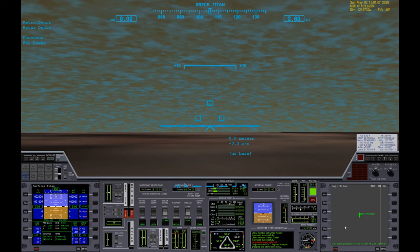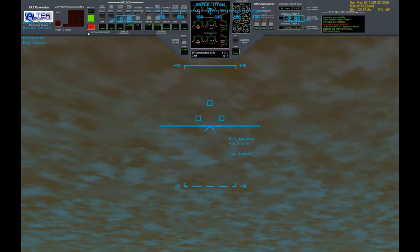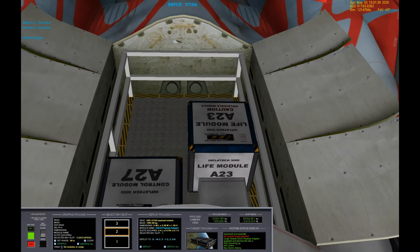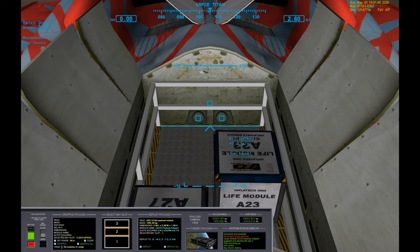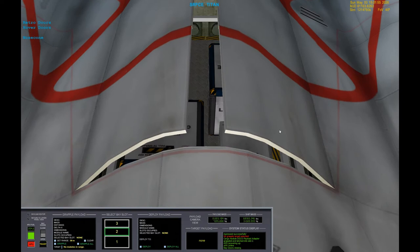MFDs have been configured. Tertiary HUD on. Temperature display Celsius. APU on. And we're going to be quick about this, because this is where we have limited fuel. Okay. Open cargo bay doors if needed. They are open. Grapple cargo. Cargo has been grappled. Close cargo bay doors. Okay, the cargo bay has been closed.